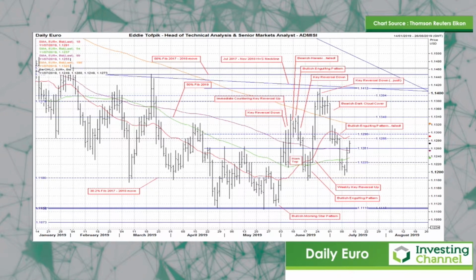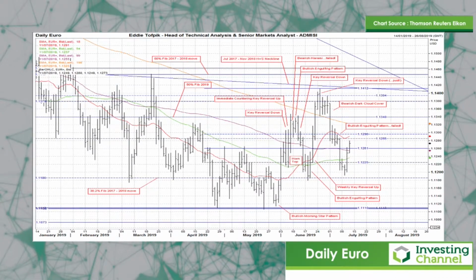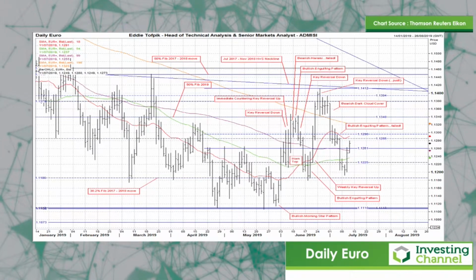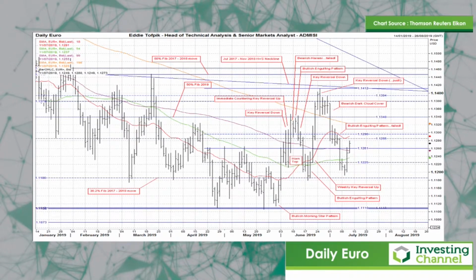Overall, this still favours the idea of a big head and shoulders top formed over 2017 to 2018 that I've been carping on about for quite a while. And this is the one with the target X in the 104.85 area.